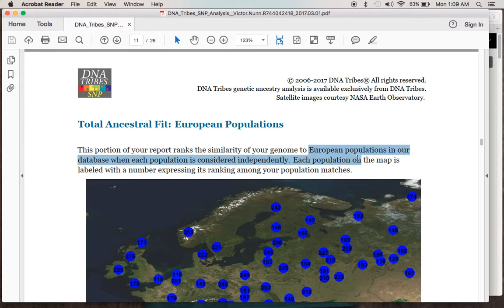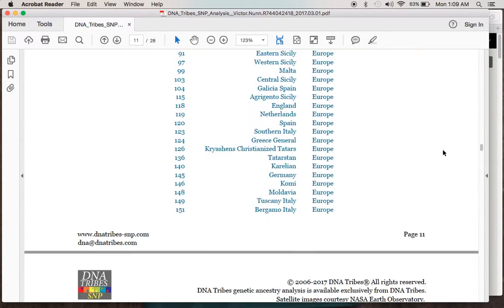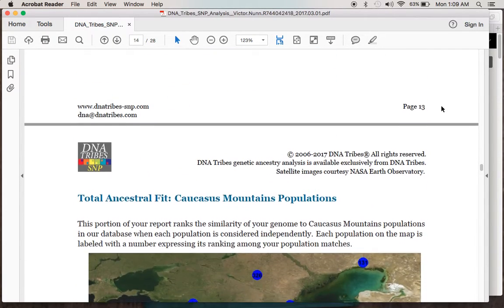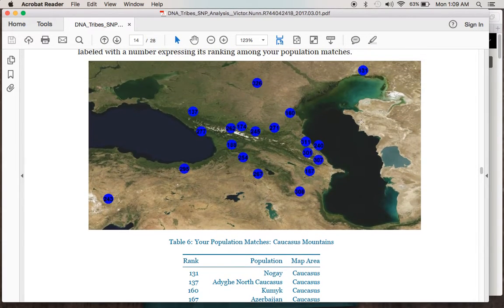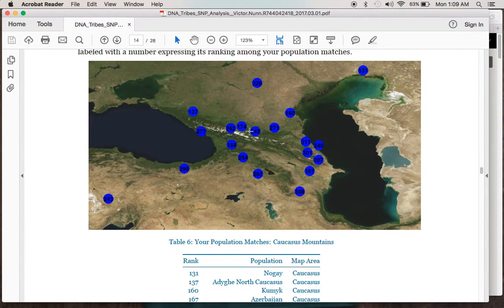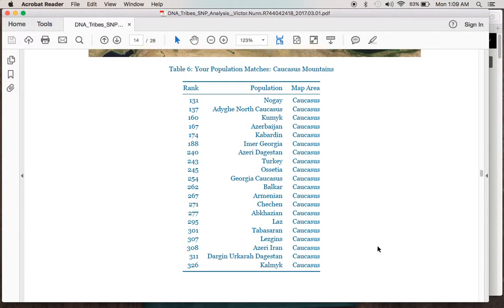But this is mainly European populations in your genome database. So yeah, that will make sense since I'm mainly African. And these are Caucasus Mountains populations. So still pretty far off. Got a couple in the high hundreds, 174, a couple in the 300s. So that's interesting as well. It's crazy because some of these places I've actually never even heard of before.